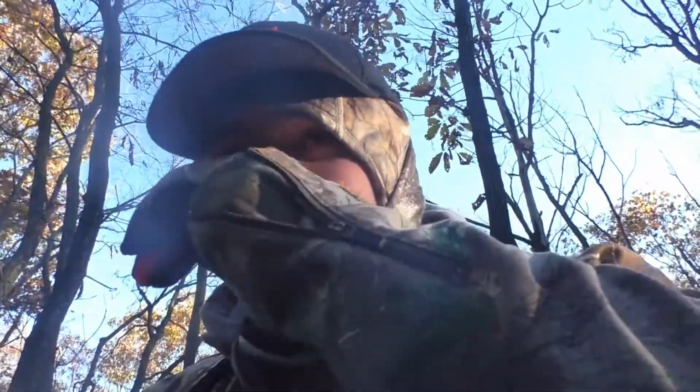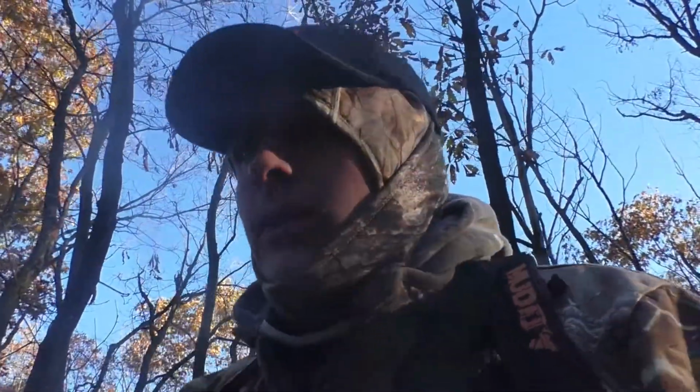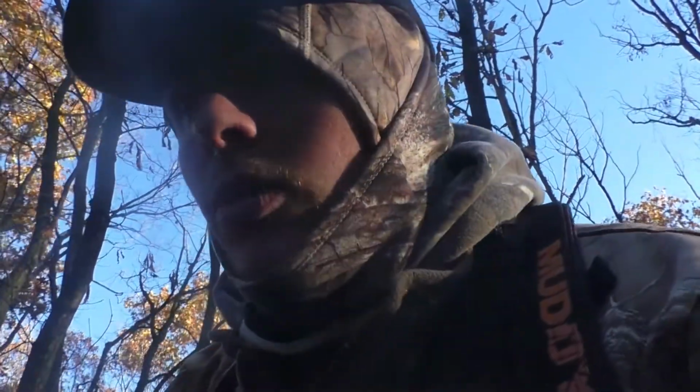It's only about 28, 29 degrees right now. The wind is blowing about 20 miles an hour, but I still think it's going to be good tonight. This cold weather should have the deer up and moving and hopefully hitting the cornfield.